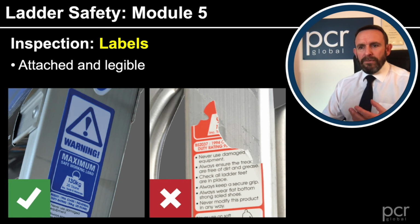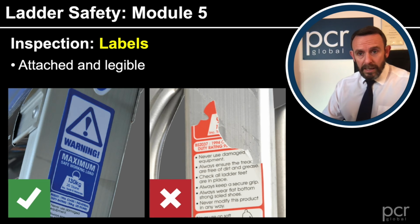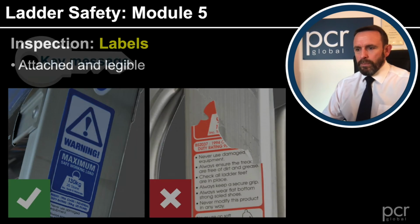So the detailed visual inspections are really important. The person doing them needs to be competent. The pre-use check is before use each and every time, at least each and every day. Make sure we do the pre-use checks. Detailed visual inspections are going to come as part of the risk assessment. That's going to determine who does it. They have to be competent.